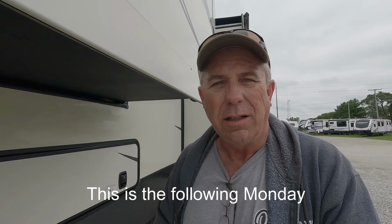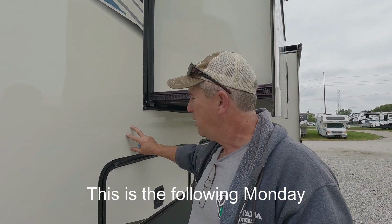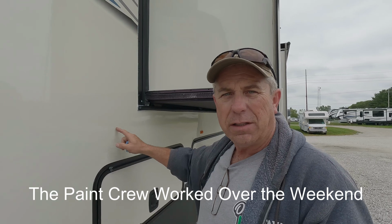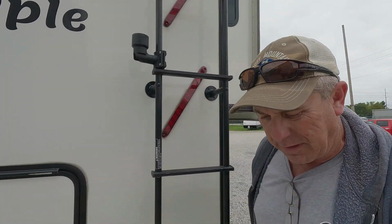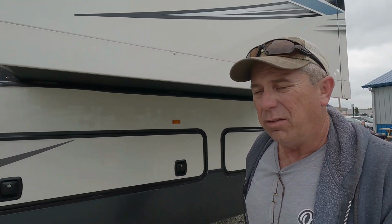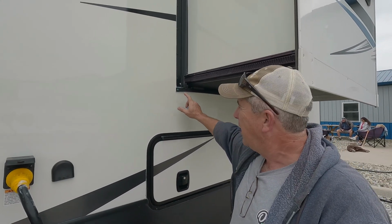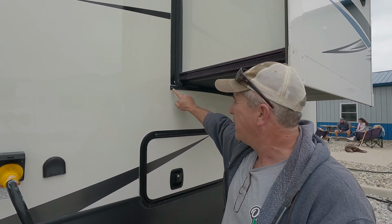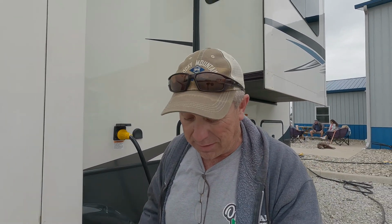Well, it looks like we're about to clear out of here. We managed to get our paint job all fixed up here. Got our bulge out like I spoke about before. That was a broken weld that caused that one. And then on this side of the RV, got us all fixed up here. And that was caused by this screw being put in the wrong place from the factory, evidently, from what they tell me.